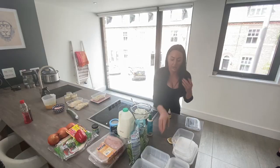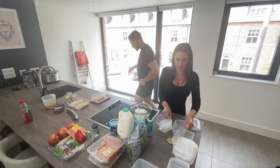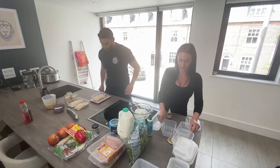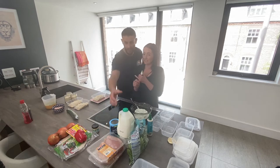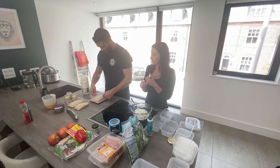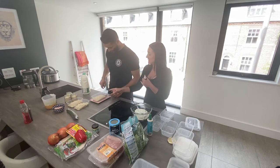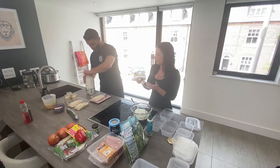So this is going to be four breakfasts. One, two. Right, how much milk am I adding to these, Katie? So you need to double it. So if you've got 60 grams of oats, double the milk. So it'll be 120 grams of milk. Yeah. So 120 in yours and then 60 in mine. It's usually just on top of the jar.